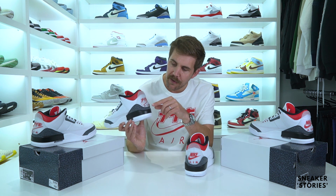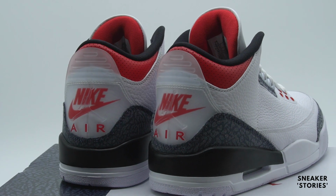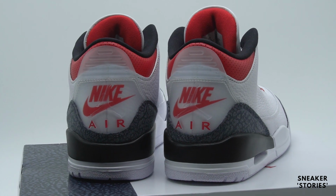I did notice there are two little spots here in the eye of the Air logo where it's not quite fully painted. That's a bit of a bummer from a quality control perspective, but it's neither here nor there. If I really wanted to, I could just touch that up myself. And then obviously on the general release version, you've just got the standard Nike Air logo. This painted version seems to be a little bit better on the GR version, which is a little upsetting now that I see that, but I guess that's just the way it goes.